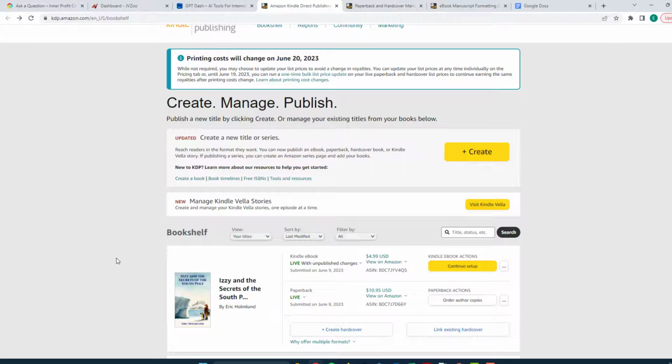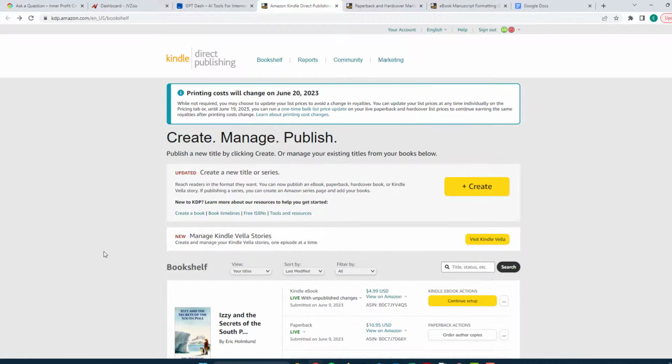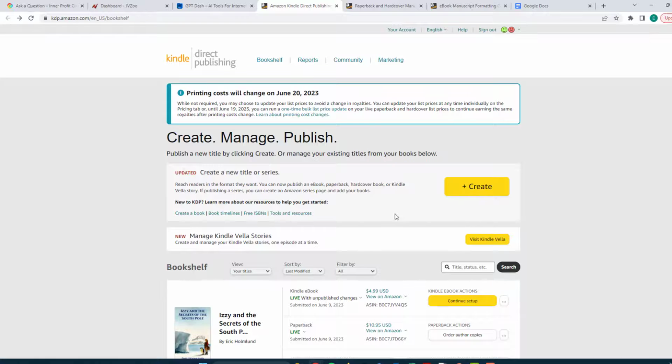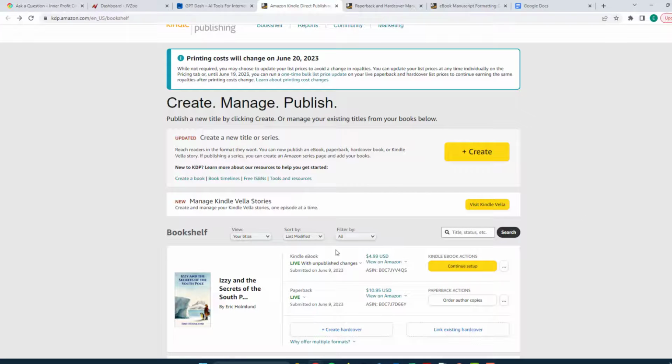For example, if you're publishing a full color children's book with pictures all the way to the edges, it may be very difficult to prepare it as both an ebook and a paperback at the exact same time. But if you're publishing any sort of traditional book, like a chapter book, a novel, or a nonfiction informational book, I believe we can actually pull it off where we can format it one time and have that file be ready for both the ebook and the paperback upload. That's our goal today. We're going to see if we can kill two birds with one stone and get our book uploaded in two different formats at virtually the same time today.